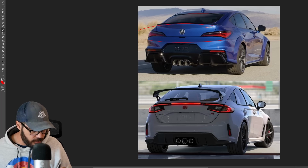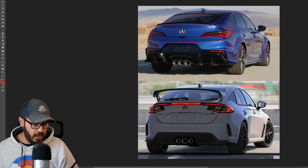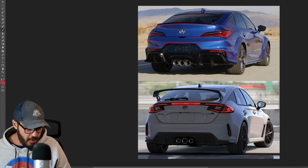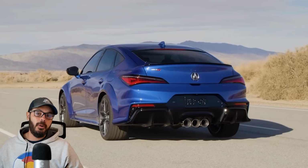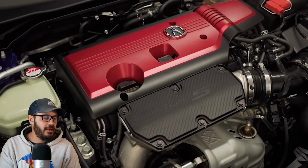I love this housing for the graphics, and I also like the taillights. It's so weird how much better this looks than the normal Integra. I think it has to do with this diffuser cutting into the bumper and creating a much sportier rear end, and then you have these 3 bazooka tailpipes in the rear, also adding to this craziness and the sportiness of the Acura Integra Type S.